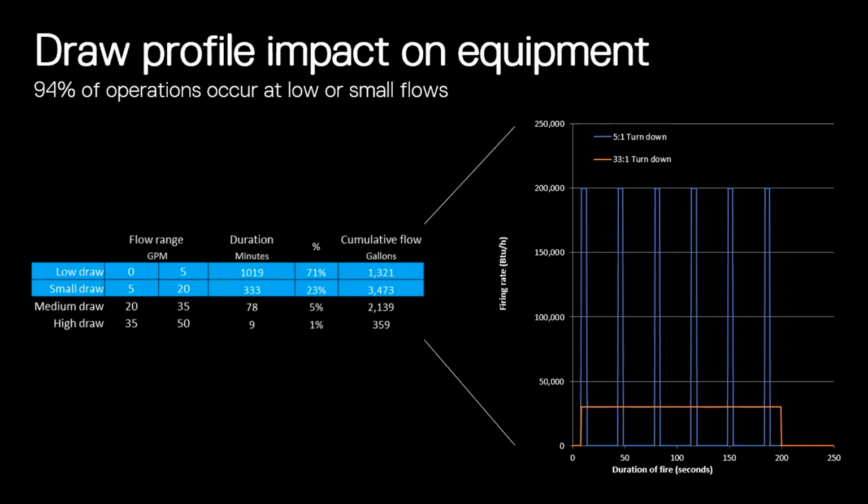As you can see with that graphic on the right, what that shows is the firing rate of a traditional, let's say 5-to-1 turndown boiler tank-type setup versus a higher turndown system, like for example our instantaneous tankless heaters. If you're in these low to small draw situations, you're looking at a boiler firing on and firing off over and over again. And what you're doing is wasting a lot of energy there. You have to fire at this higher rate just because that's the minimum rate.